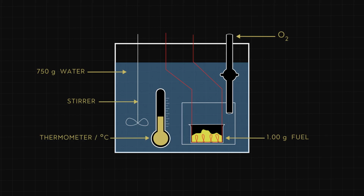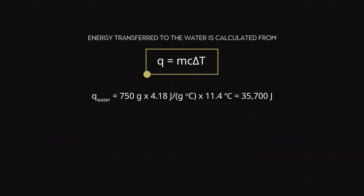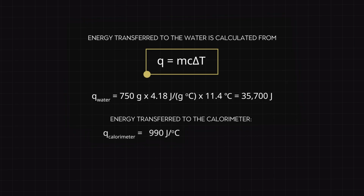But not all of the energy generated from this reaction went into the water. Some also goes into the calorimeter apparatus: the metal, the insulation, the thermometer, everything. In calibrating the instrument, it was found that it takes 990 joules to increase the temperature of the apparatus by 1 degree. The heat capacity of the apparatus is then 990 joules per degree.